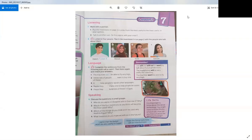Now, let's turn to page 3 and look at the language section, which deals with the grammar of this unit. The grammar of this unit talks about the future simple tense. And we have some information here about the grammar lesson. Use will and won't, this is the short form, to talk about future predictions. The headphones will be very useful for traveling, or the machine won't be able to fly very high. So for the future, we use the future simple tense, which consists of will or won't plus infinitive, to talk about future actions.